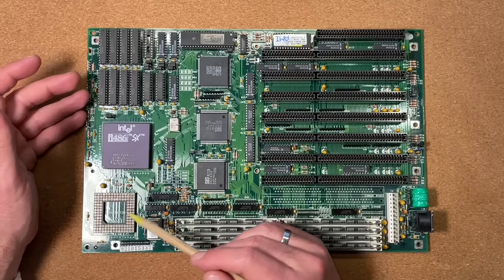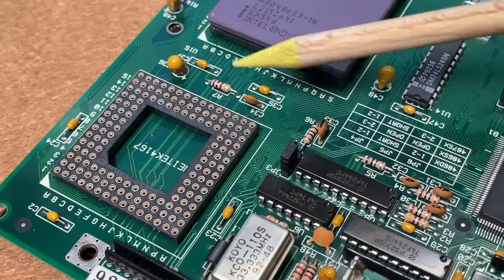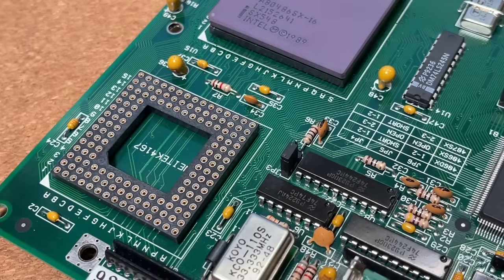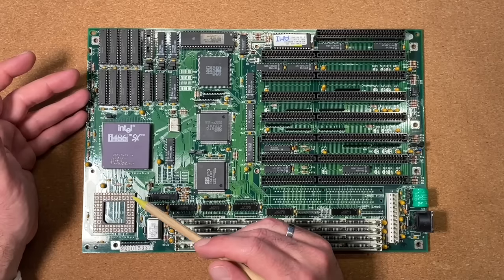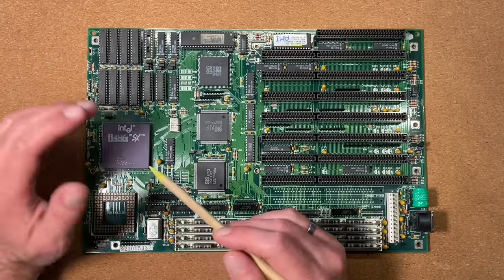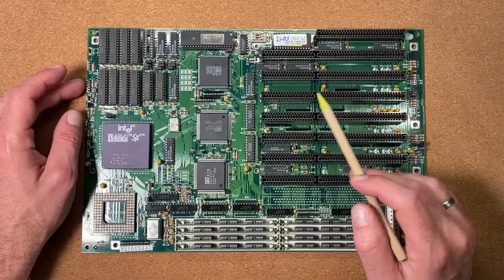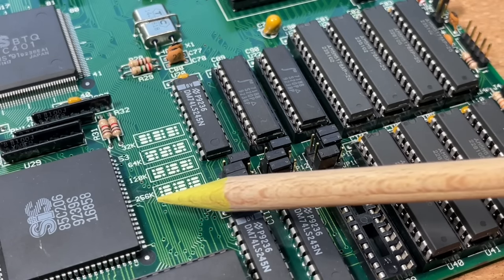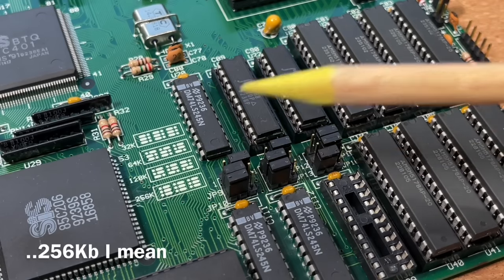Next to the CPU, we have here an unpopulated socket for the Weitek 4167 floating point unit. This is a special floating point unit, which is much faster than a standard Intel 387 or 487. The board has also 64 kilobytes of level 2 cache installed, and we would be able to upgrade it to 256 kilobytes as well.